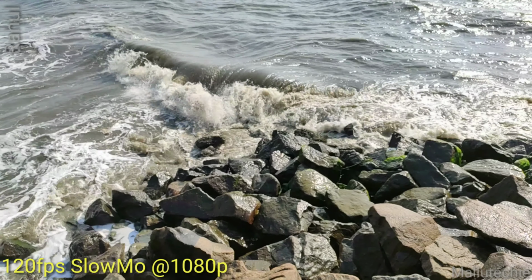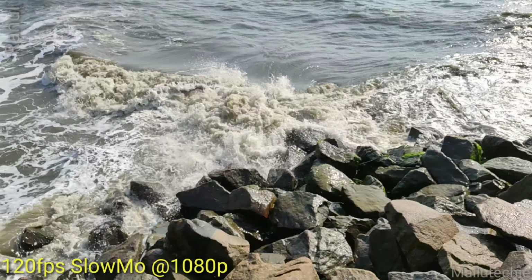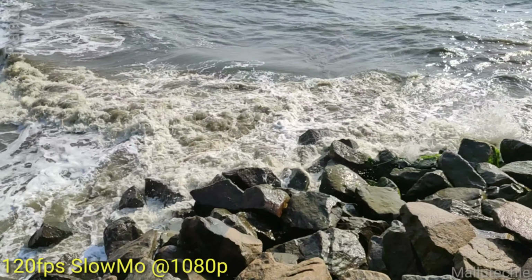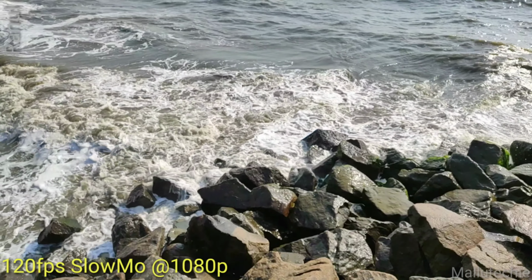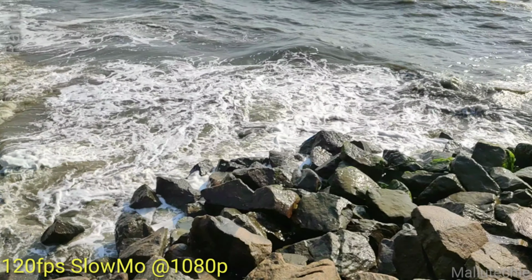Then we talk about slow mo. It has a 1080p slow mo at 120 fps. Surprisingly, it has great details. I actually was quite surprised with the slow motion. It really performed really well. I think it is really good.